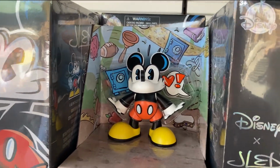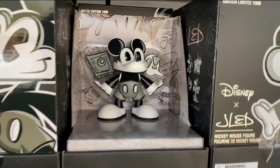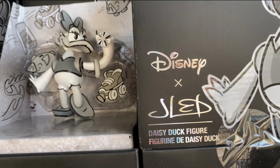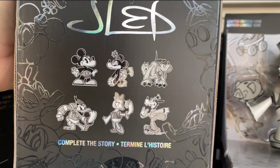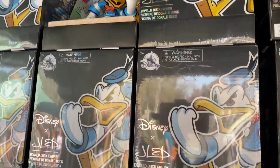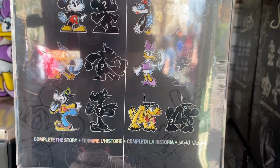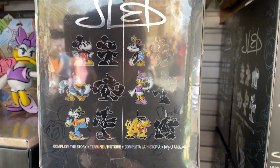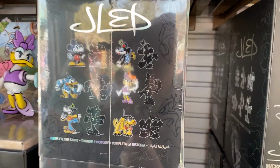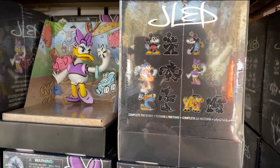These little figurines. There's Mickey, and there's Daisy, and then black and white Mickey, and black and white Daisy. But if you look on the side, let's see if I can find it. Oh yeah, there's the black and white collection right there. Okay, and there's Donald Duck, and these are festival exclusive by Joe Ledbetter, and here is the colored versions. And do you notice these little figures over here? That means those are chasers. So you don't know what you're getting in the box until you purchase it. But those are the chasers right there, and these are $29.99, and you get your discounts on these.